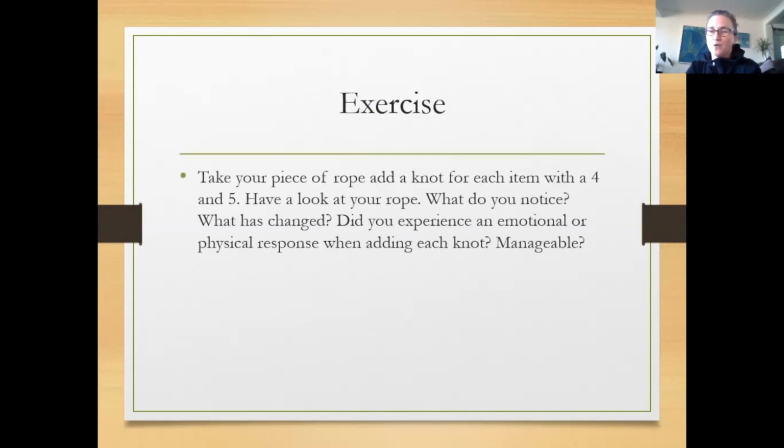Once you have all your 4s and 5s, I'm going to get you to take your piece of rope, and I would like you to really look at your piece of rope. Notice how long it is and how much space you have on that rope. Now, with every 4 and every 5, I want you to tie a knot in your rope.